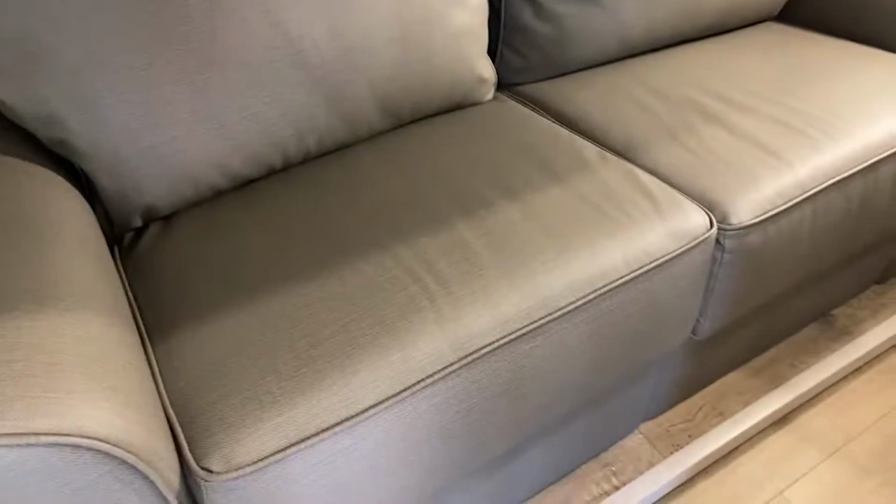That converts into a bed, guys. But if not, it's a sofa. This also just goes up, and it pins right in here. So if you're sitting on the sofa, you don't hit your head. Okay? So we're going to go into the back.